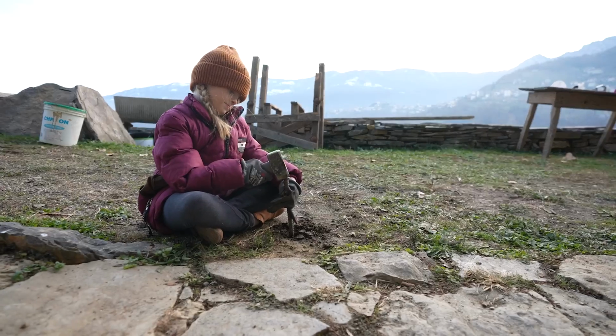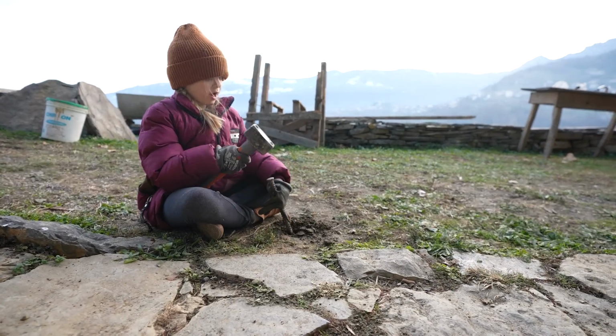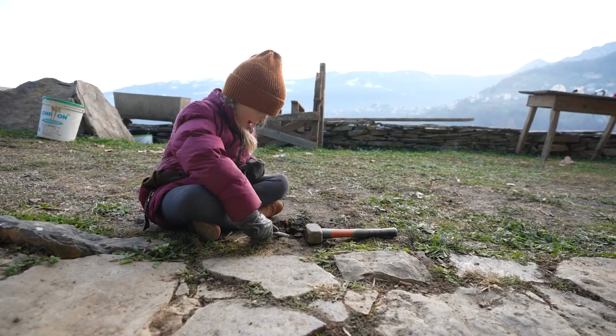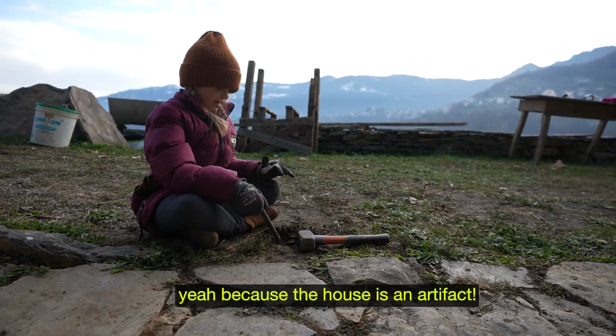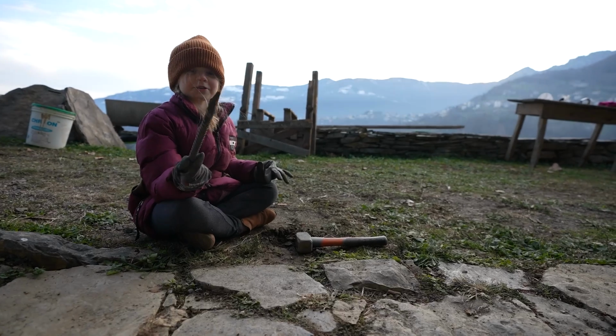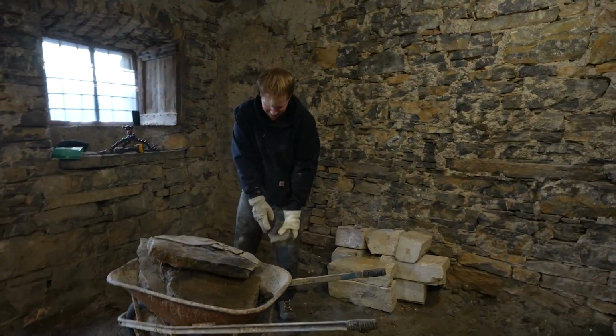What are you doing, Chloe? I'm digging for artifacts. That's cool. You definitely could find an artifact here, huh? Yeah, because the house is an artifact. Look how dirty it is. We did it! Woohoo!